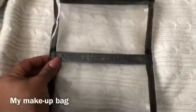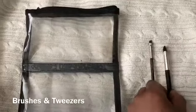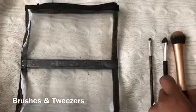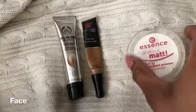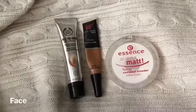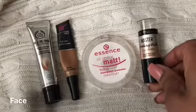So here inside my makeup bag, which is an insert from a larger makeup bag, I put inside 3 of the brushes that I use daily and also my tweezers. I like this bag because it's see-through and I can see everything in it. Into that bag I've also got my BB cream, my concealer, my powder and also a highlighter.